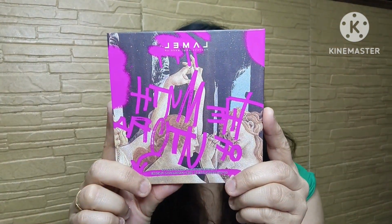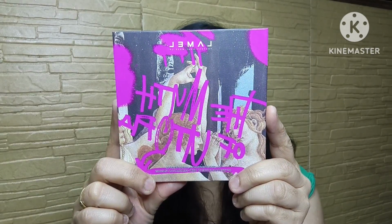So guys, next up I have eyeshadow palette from Lamel. So this is the eyeshadow palette. This is Lamel's the Might of Utopia eyeshadow palette. इसमें आपको 16 shades मिल जाते हैं. You can see you get 16 shades. You get neon color, you get blue color, ब्लू, पर्पल, लाइट पर्पल, ऑरेंज. इधर आपको इसमें एक ग्लिटर शैडो भी मिल जाता है.